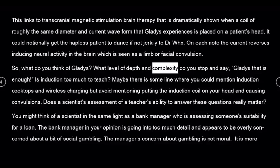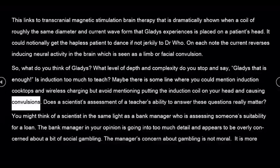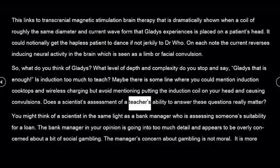At what level of depth and complexity do you stop and say, Gladys, that is enough? Is induction too much to teach? Maybe there is some line where you could mention induction cooktops and wireless charging but avoid mentioning putting the induction coil on your head and causing convulsions. Does a scientist's assessment of a teacher's ability to answer these questions really matter?